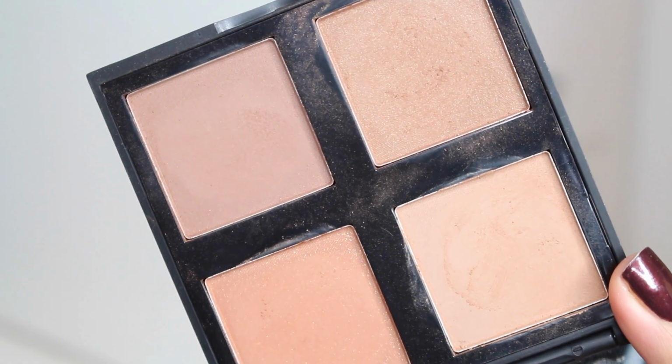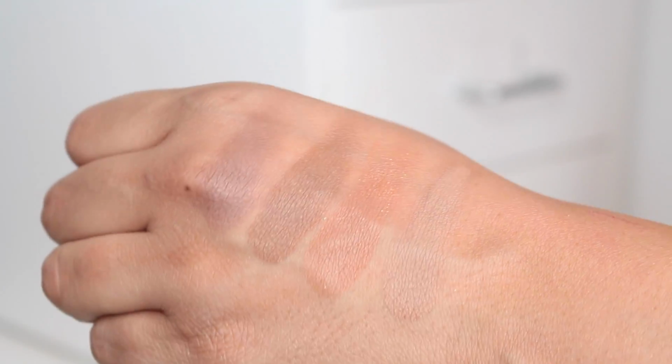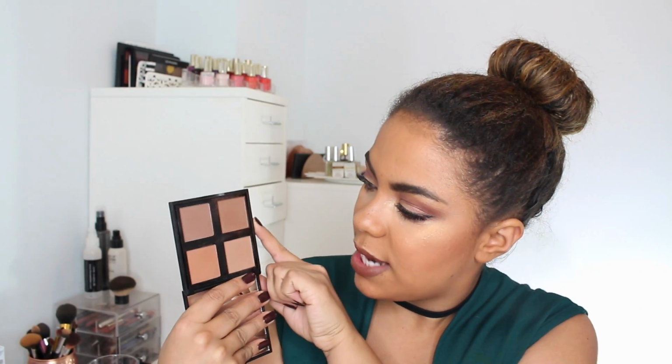They recently released this in the shade Deep, and I was super excited to give it a try. I need to try their blush palettes, but I've been super impressed with this. I used this one today to bronze. It's got a little bit of shimmer in it, but nothing crazy, nothing that really even showed up on my skin. This one is much cooler toned, and I use this to contour.